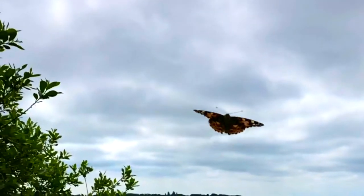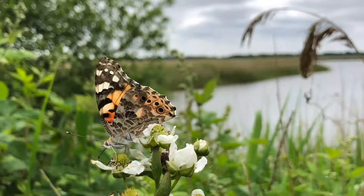It's come back and had a really good look at the phone. It's come back and landed on the same flower.